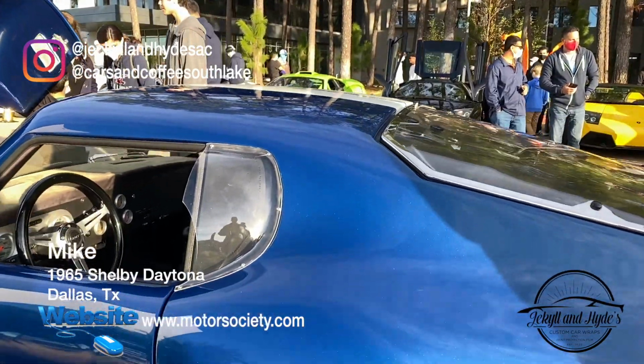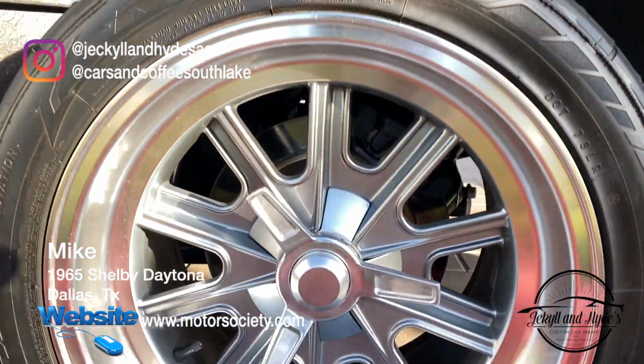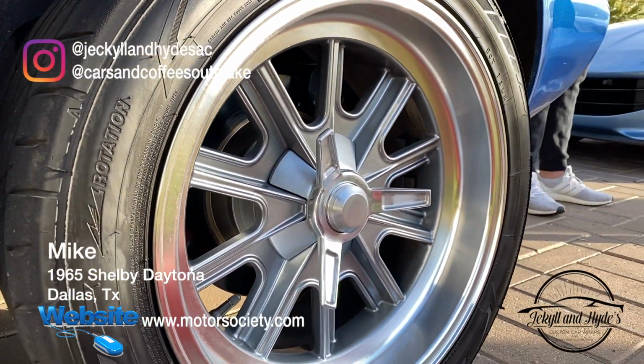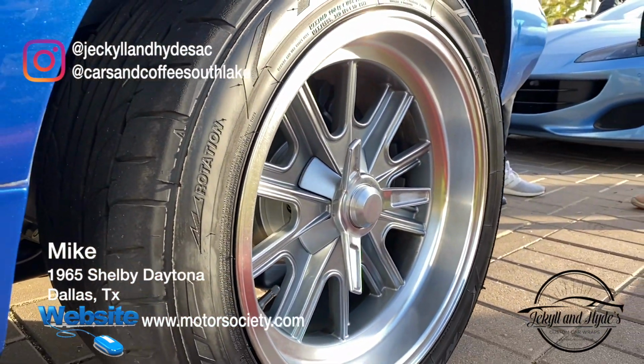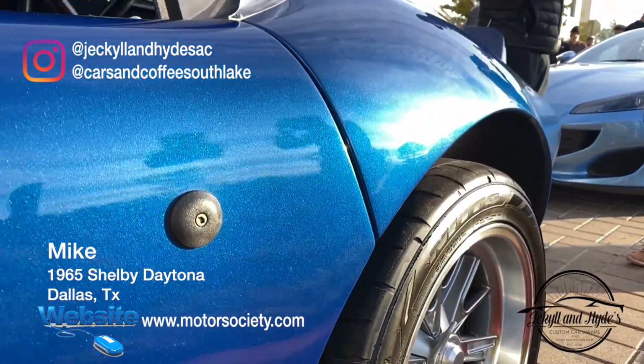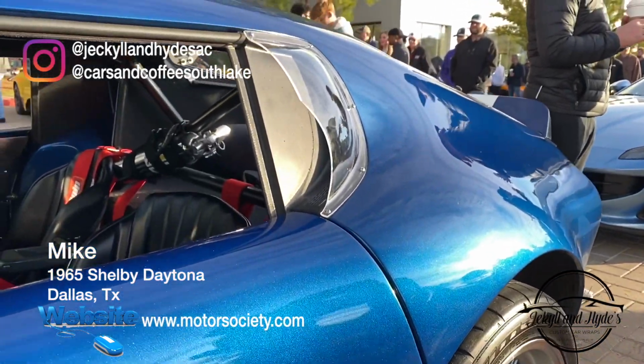Just had it dyno tuned, 380 to the wheels, 420 to the wheels, a little bit more at the motor, obviously from a Mustang dyno. But it's a great car, really fun to drive, and full racing harnesses in it, and then casual lap belts for cruising.